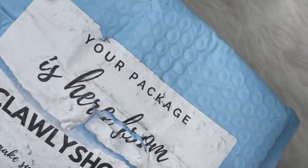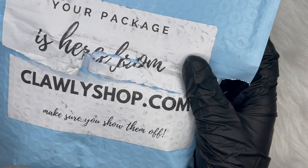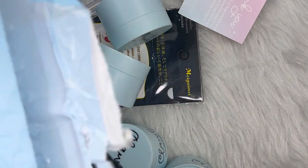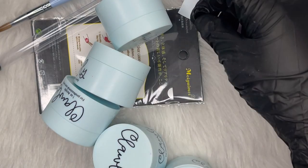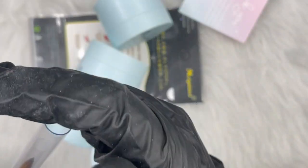And then yeah, I made another order from a smaller business and I was also missing a lot of stuff. This one I did open because I wanted to see it. And then I just left it there. So this is from Clawley Shop. And oh my gosh, they had this release for new formula acrylics that they were releasing, and their blues. Oh, that photo. I'm just making sure nothing is in here. The little lid for the brush came off.